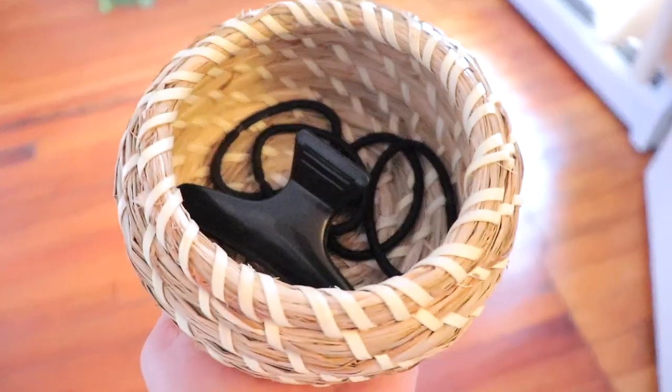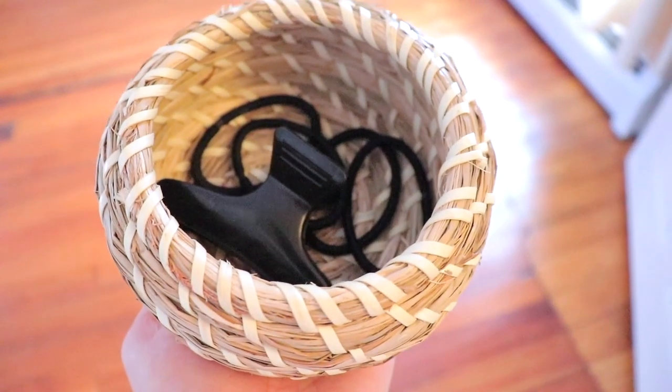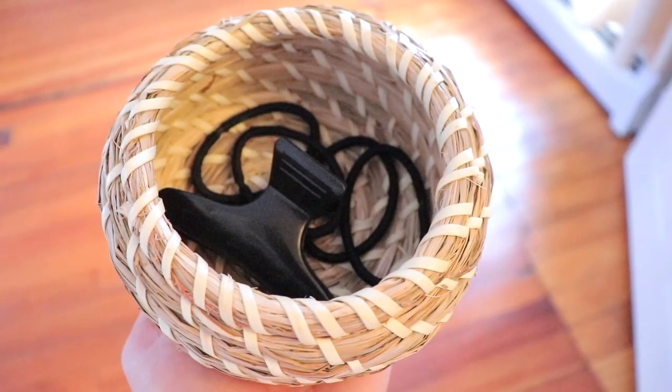I keep one over there because sometimes I like to put my hair up while I'm writing, doing things like that. But if you do have clips and elastics, I suggest you get a little basket with a cover to put them in so they're out of the way, and definitely decrease the size of those. I know this was a really long step.